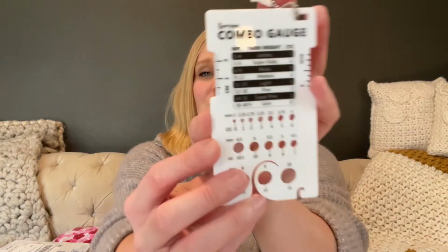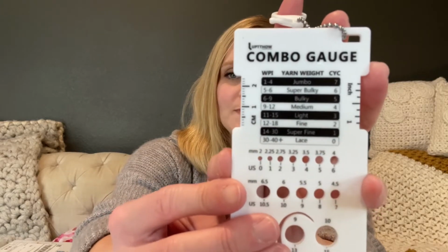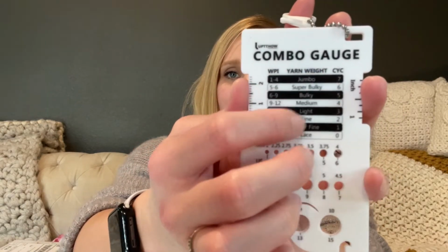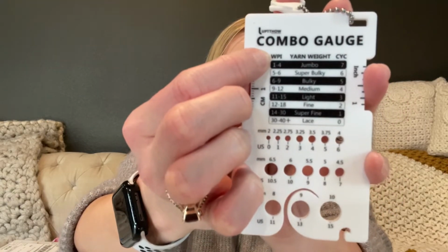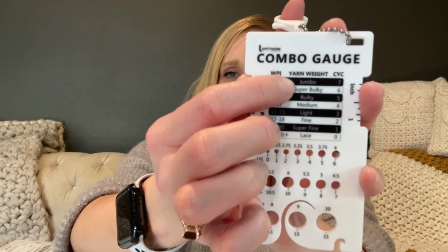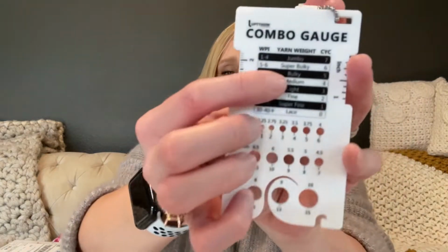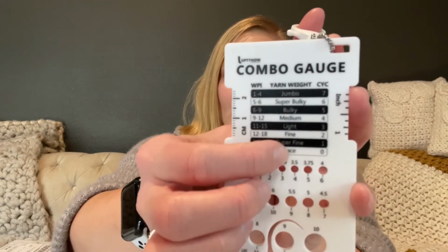It's like the Swiss Army knife of tools here. There's so much awesomeness in this little plastic card thing. So to start off, here at the very top is the combo gauge. In the middle here, it says the WPI, or wraps per inch. In the middle, it says the name of the yarn, or yarn weight. So you have jumbo, super bulky, bulky, and so on and so forth, all the way down.